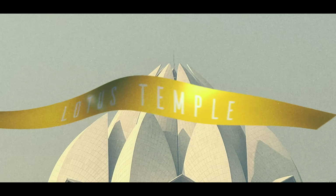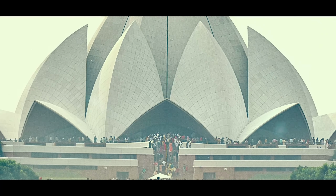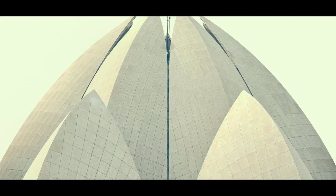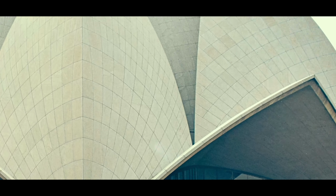Number 5. The Lotus Temple, the Baha'i House of Worship. The next one is the Lotus Temple. But do you know what is the significance of the lotus symbol? If you know, then you must mention it in the comment section below. And if you do not know, then don't hesitate. We are here to give you all the details about this.